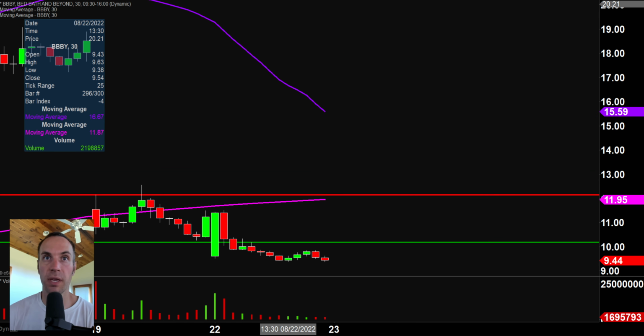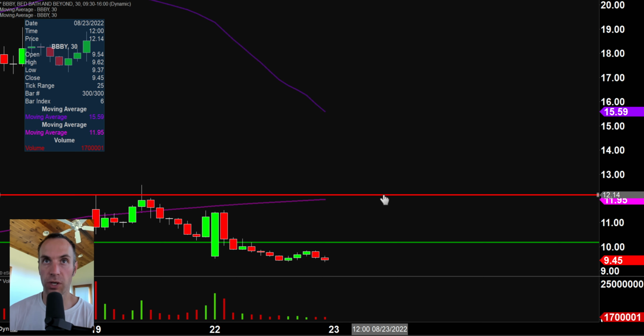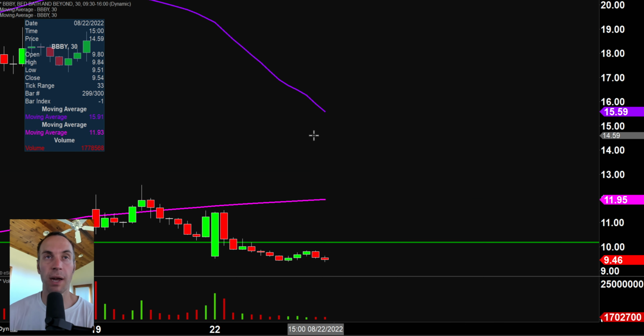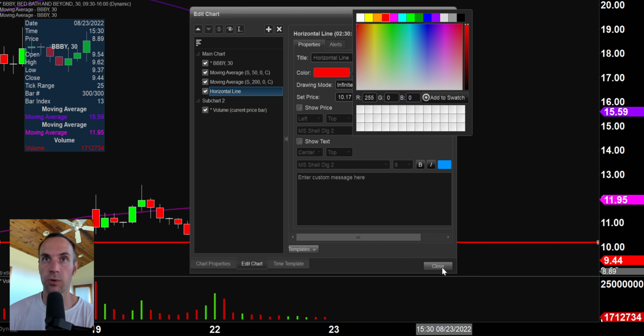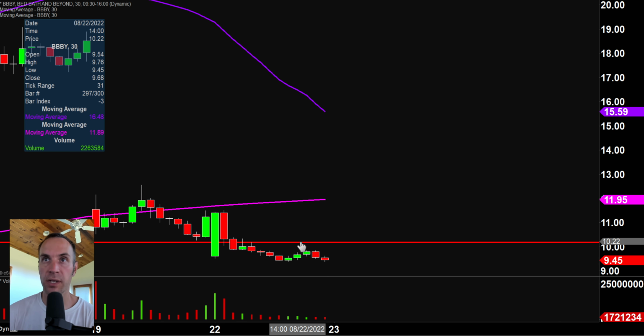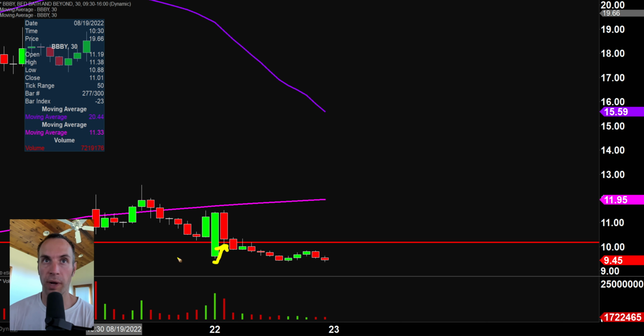Next one, BBBY, and the downtrend continues. Going to go ahead and get rid of that, which is from some annotations from when I did the video on Friday. But the first update that needs to be done is from a basic rule in charting, which states when levels of support are broken and closed below, they tend to act as resistance. So going into the day, this area right here at about $10.20 was that level of support.